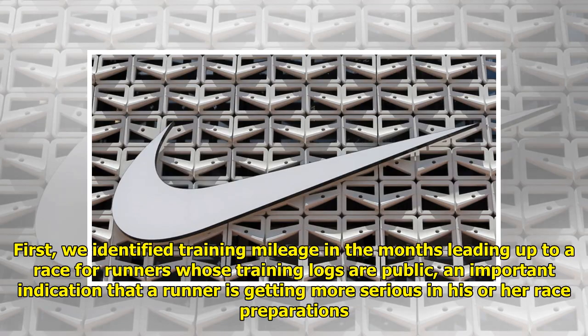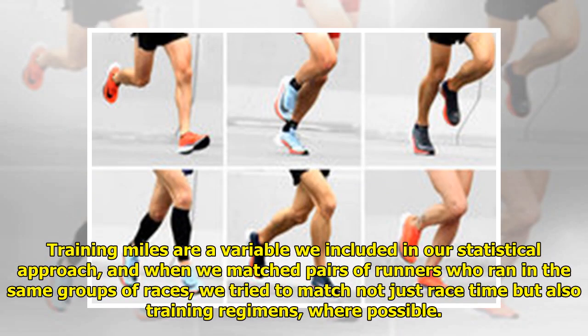First, we identified training mileage in the months leading up to a race for runners whose training logs are public, an important indication that a runner is getting more serious in his or her race preparations. Training miles are a variable we included in our statistical approach, and when we matched pairs of runners who ran in the same groups of races, we tried to match not just race time but also training regimens, where possible.